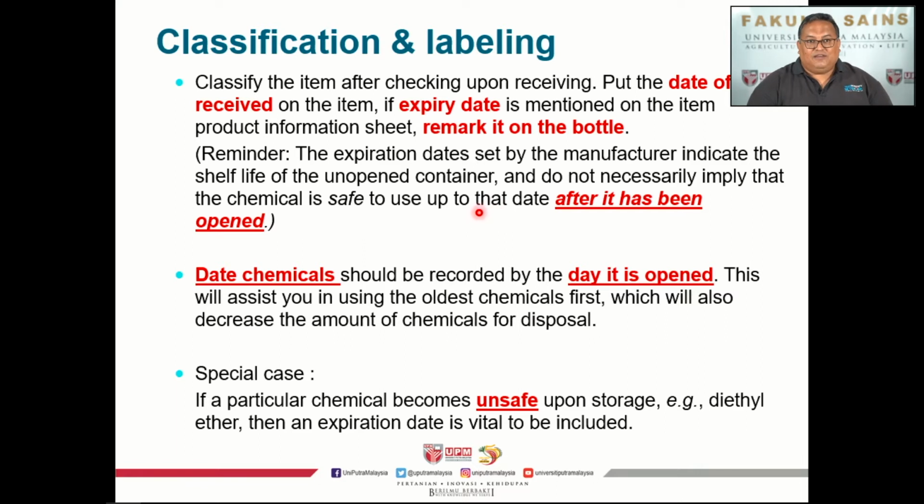Okay. So you receive your chemicals, you check that it has the safety data sheet. One of the good things that you need to do is, of course, classify them. And one of the best things to do is to put the date you received the chemical. If an expiry date is mentioned on the product information sheet, remark it on the bottle, maybe put it on the bottle as well. As a reminder, the expiry date set by the manufacturer indicates the shelf life of the unopened container, and does not necessarily imply that the chemical is safe to use up to that date after it has been opened. So please take this as a reminder.